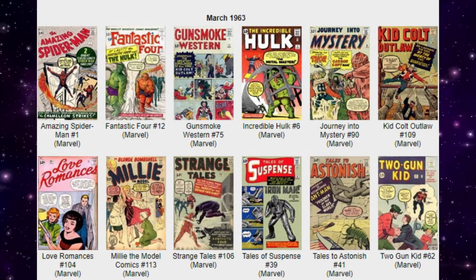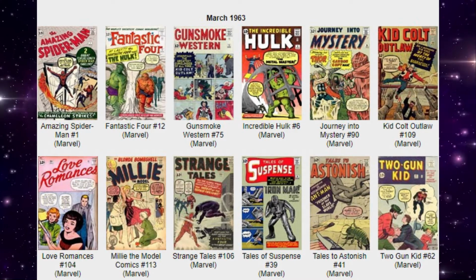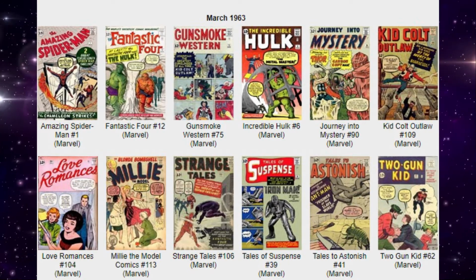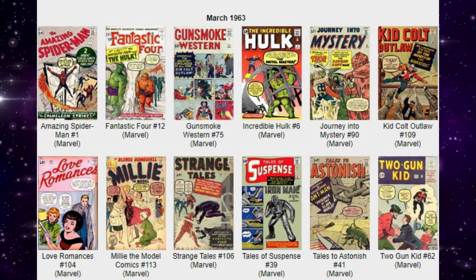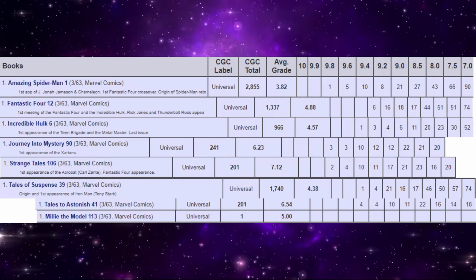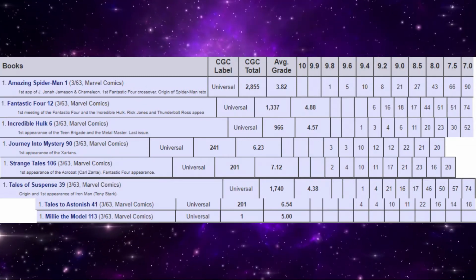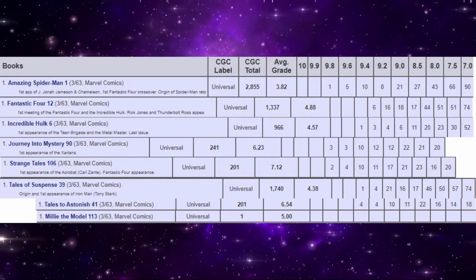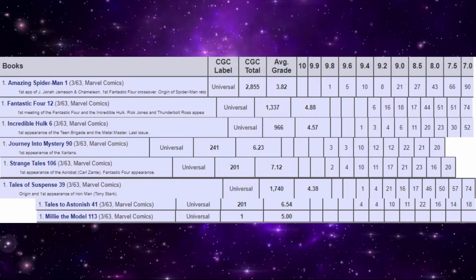Starting off with Amazing Spider-Man #1. This is his second appearance. They decided to give him his own ongoing monthly series. It starts right here. Classic cover. One of the most important and collected series of all time. Hard to believe this book is almost 60 years old, and it's of course been popular that entire time.